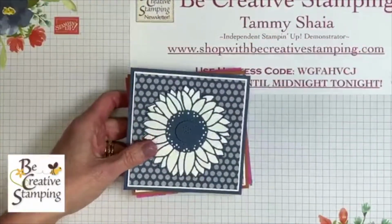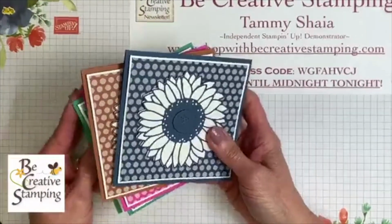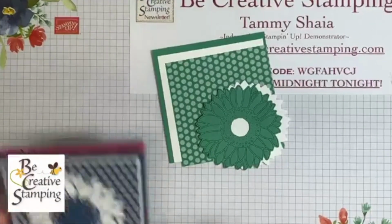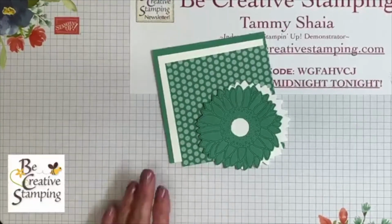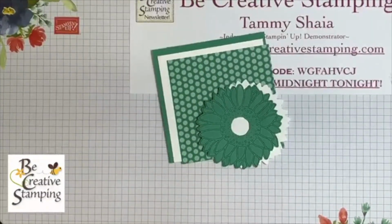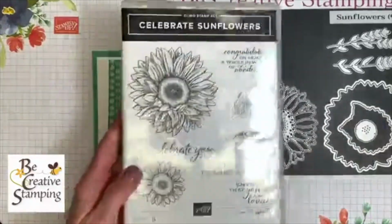All right, now our next card is using the sunflowers, all right? And I've already showed you these, and we're going to be making the Just Jade, okay? Look, you know what? They're easy cards, girls. They're so easy, and I like easy sometimes, you know? Sometimes we need easy. I want to show you the dies to this and the stamp set, which I think I have right here. Okay, so the stamp set you have seen, and it's right here.